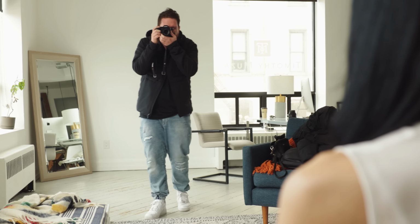And one thing you'll notice from this lens is the rendering of the image is absolutely beautiful. It is very film-esque. We've shot a lot of film over the past couple of years, and this lens gets you very close to that look and feel.